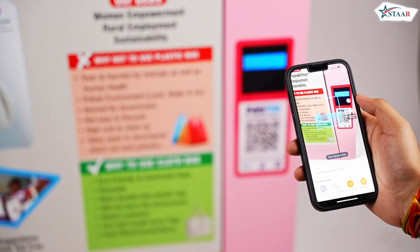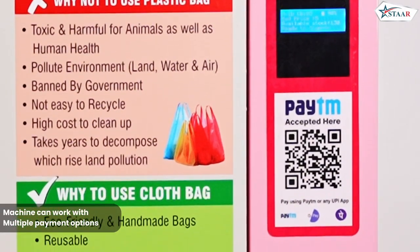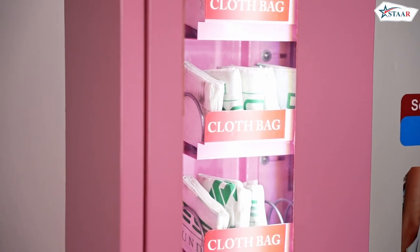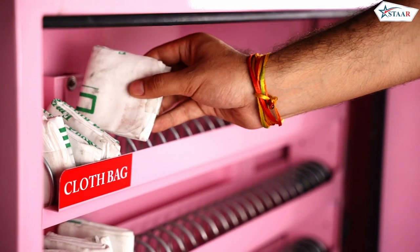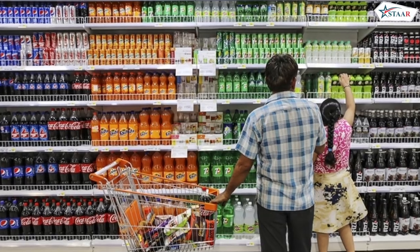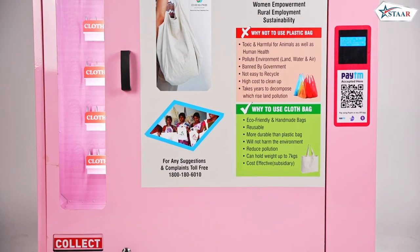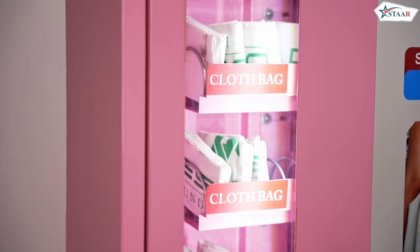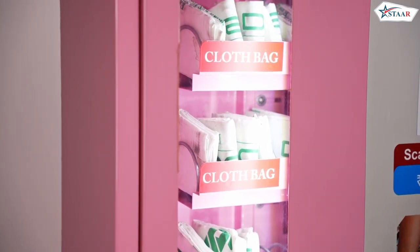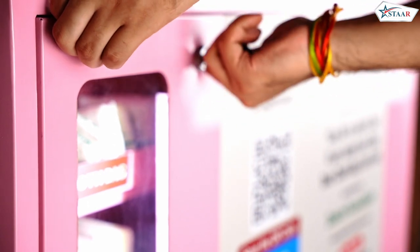To ensure convenience, we offer multiple payment options, including QR codes and coin acceptors, catering to diverse customer preferences. These machines are ideal for installation in malls, markets, and other locations where the availability of cloth bags is beneficial and in demand. By promoting the use of cloth bags, we contribute to minimizing plastic waste and promoting sustainable practices.